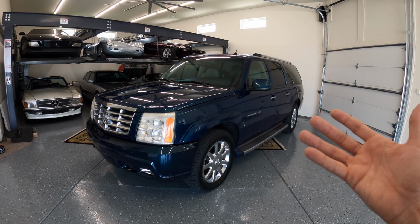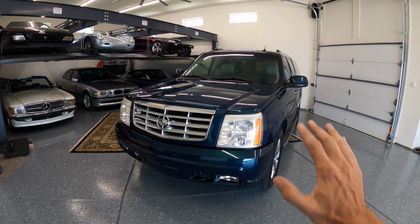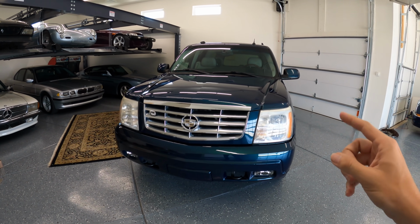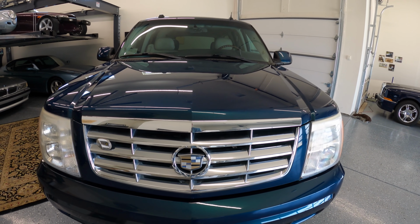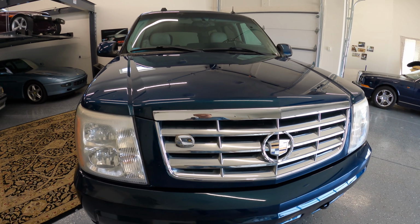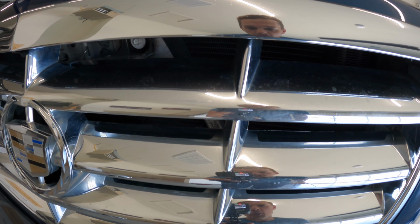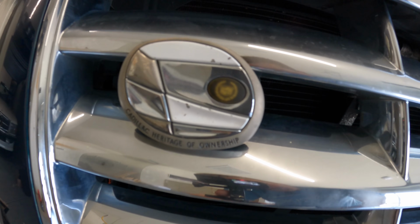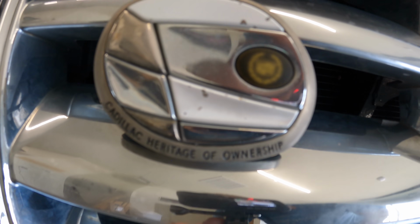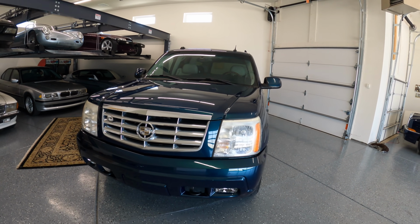And despite being called a sport utility, there is nothing sporty about this thing. Nowadays we make fun of cars for their big grills, but back in 2002 when this came out, this seemed like a really huge, obnoxious grill. Seems kind of subdued now at this point. Even the Platinum one that had extra special chrome, and this one even is a one-owner Escalade. And he must have been a repeat customer because they gave him the Cadillac Heritage of Ownership badge to put on his car. Those were like $100 back in the day.